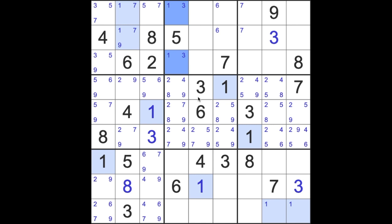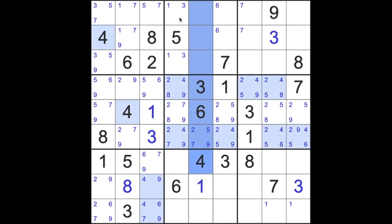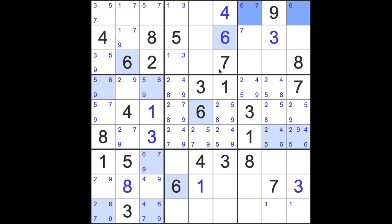Okay. Now I see 4 blocking up here. Remember, this is 1 and 3 only now. We know that. There's 4. There's 4 blocks up this column, and we have a 4 blocking this square. So we know that has to be a 4. That has to be a 6. That's going to give us a pair of 6s up there.